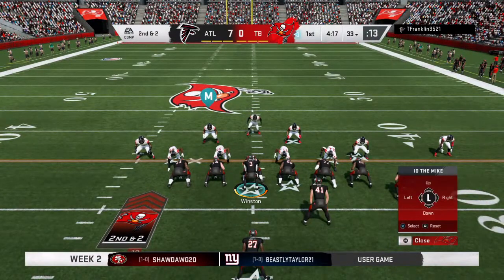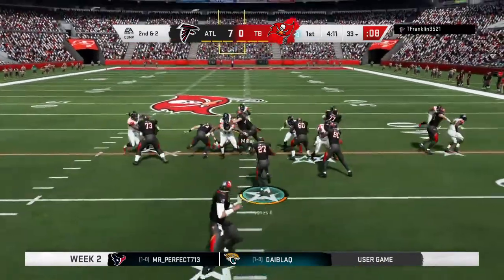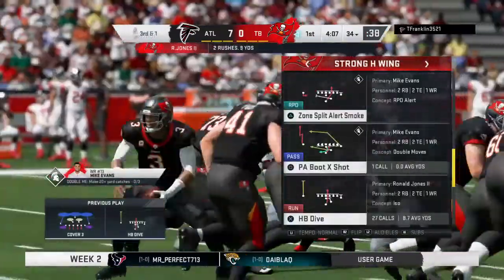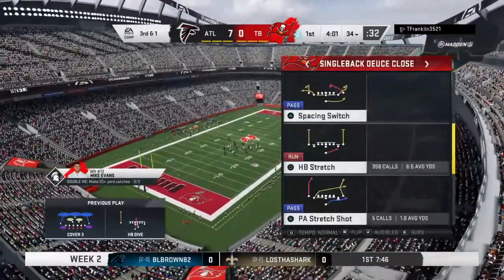Watch the twist. Kill, kill, kill. Winston, a handoff. This is Jones, and he'll be taken down right around the 34 after a pickup of only a yard. Protect yourself, man. And the big fella stuffed that one up in a big way.